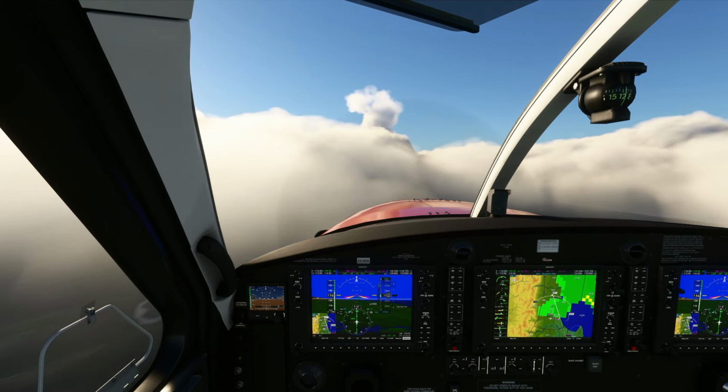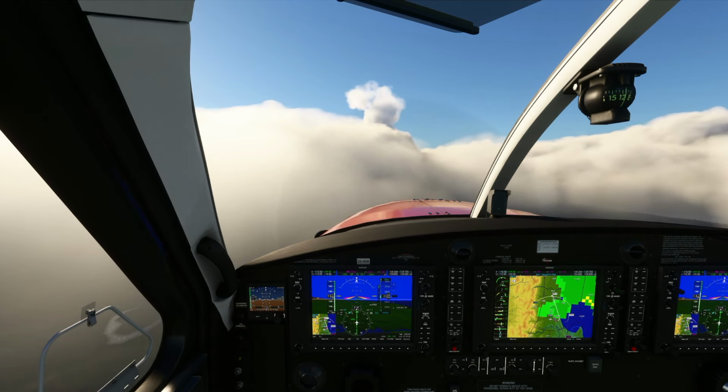Zulu Sierra Kilo Delta Kilo, contact George Tower 118.9.